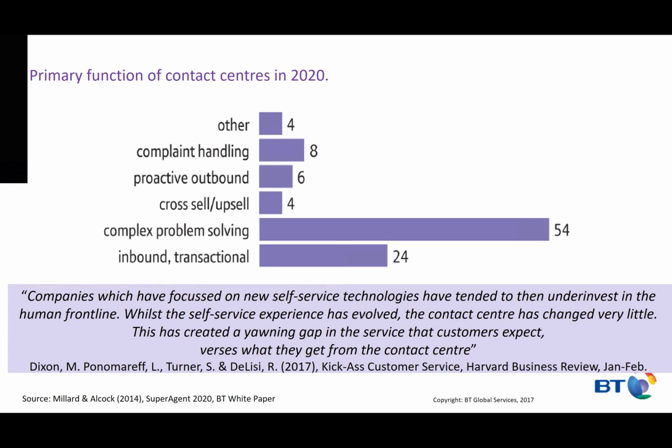And I think that's the quote from Harvard Business Review I put down there as well. One of the problems we've had strategically is people are putting automation in and then under-investing in the traditional contact center. Particularly the phone is one very big channel that has not been invested in quite so much because it's not new and it's not sexy, but actually customers are still using it, and it's very good for complex and emotive stuff.